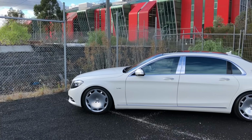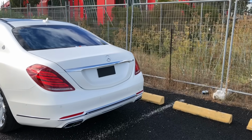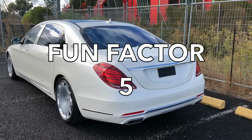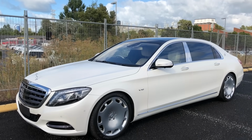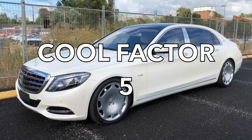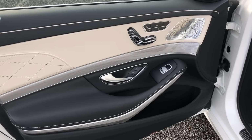Fun factor is low. The car is not that much fun to drive, but that's not really the point. It's big and fast, and it has a presence, but mostly it's just dull, and it gets a 5 out of 10. Cool factor is not as high as the old Maybach, which had a separate design. Now it's just an S-Class Denali, and it gets a 5 out of 10 for a total weekend score of 27 out of 50.